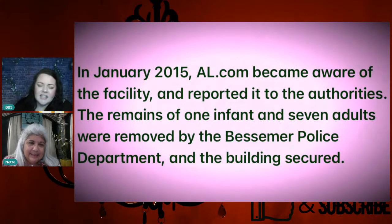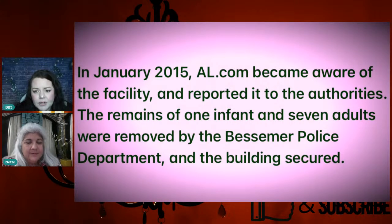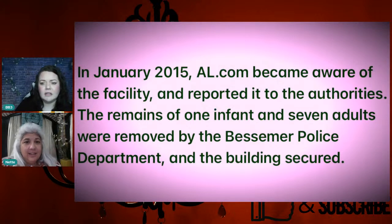In January 2015, AL.com became aware of the facility and reported it to authorities. The remains of one infant and 7 adults were removed by the Bessemer Police Department and the building secured. Oh, finally.